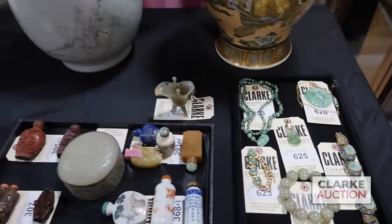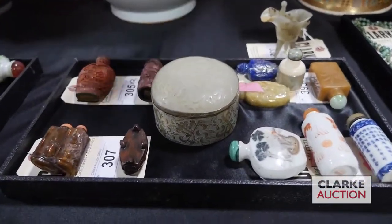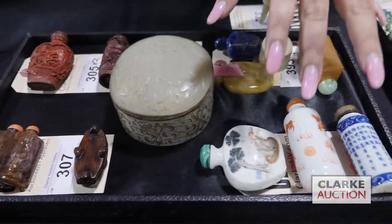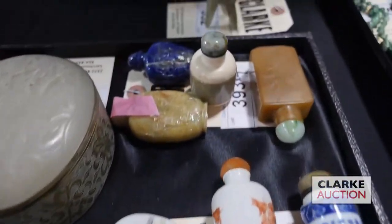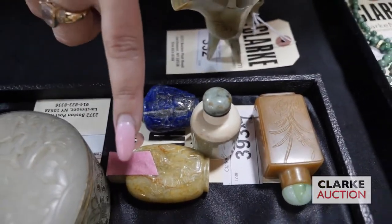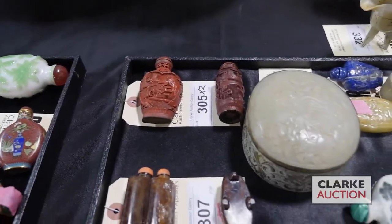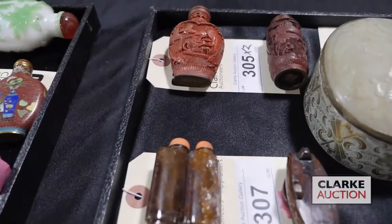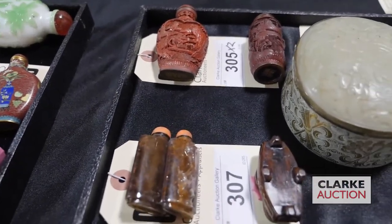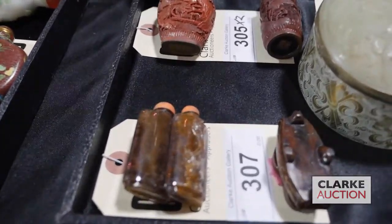We have a collection of snuff bottles. These snuff bottles are all from the same estate, including this jade box also. So we have some porcelain snuff bottles. We have a selection of carvings, including jade. This is lapis lazuli. This is some carved hardstone. We have a double snuff bottle, which is really interesting. This is carved amethyst with salmon coral stoppers. These are both cinnabar style.